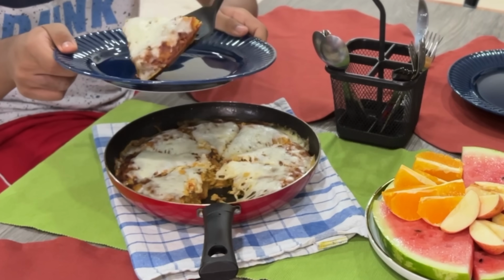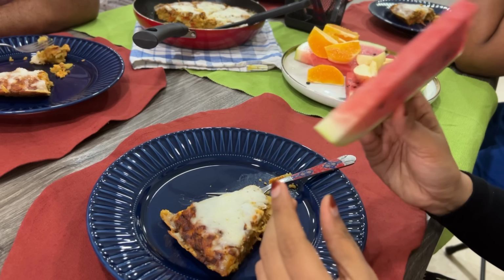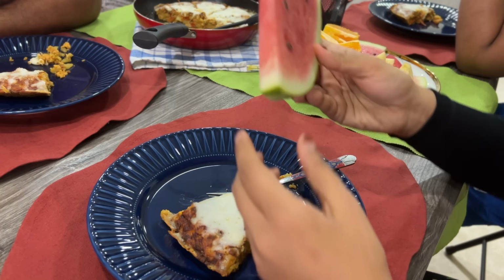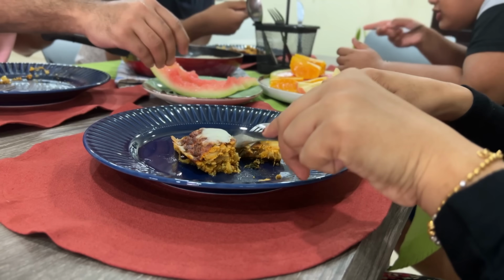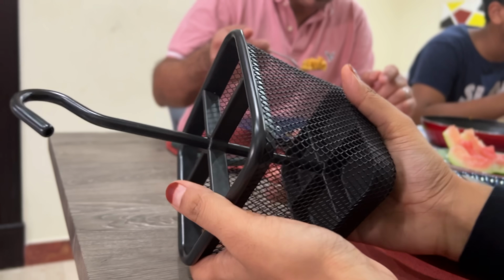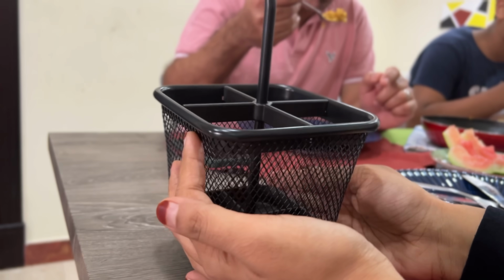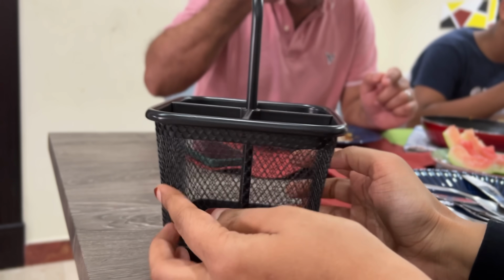I don't cut too many fruits as I know kids won't eat a lot. Later I will have to sit and finish it off. This is another one I bought to place the cutlery on the table. Earlier I used to keep a glass in which all the cutlery would be there, but this helps a lot as it can be divided.